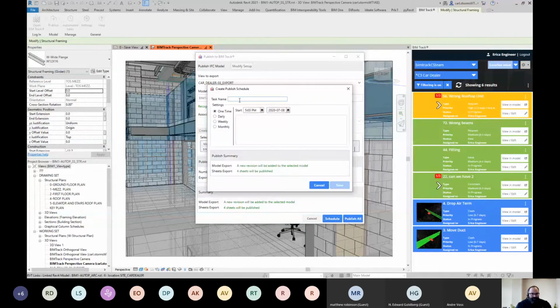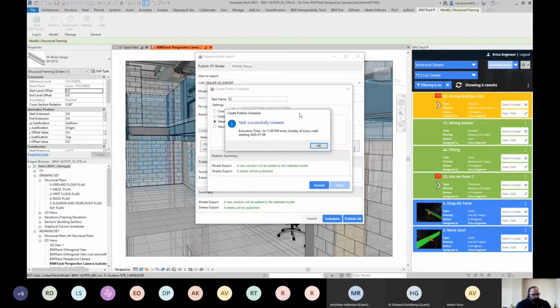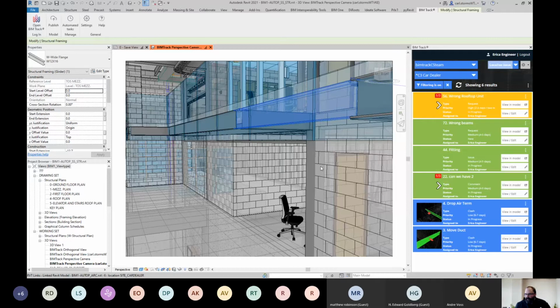So if I hit the schedule button, I give it a name, structural steel. Every Sunday night at 11 p.m., just before people come in on Monday, hit save, and we're set. So now every Sunday at 11 o'clock at night, it's going to publish the specific views as IFC models, and it's going to publish the sheets. The only caveat to that is the computer that you scheduled on physically has to be powered on. Revit doesn't have to be on, the internet doesn't have to, none of that stuff has to be powered on. The computer just has to have power so that the program can kick off and do everything it needs in the background. So we were able to push all that through.